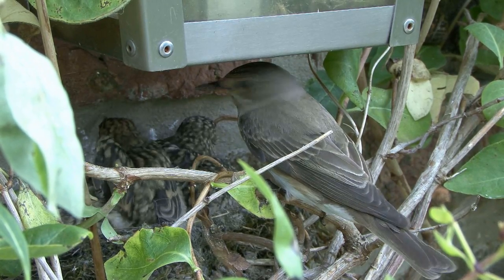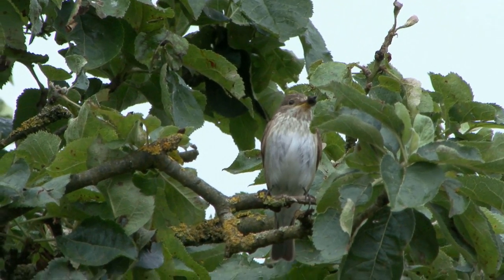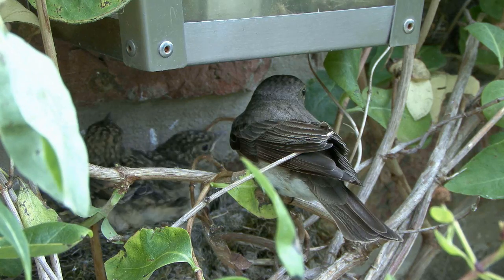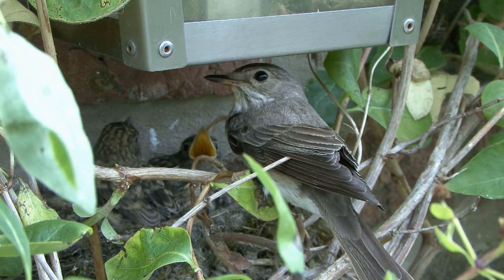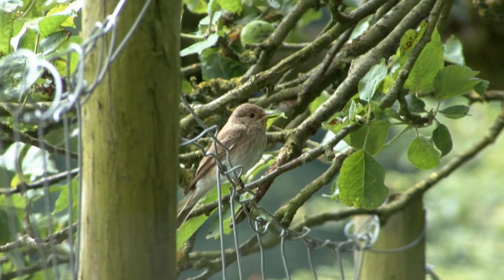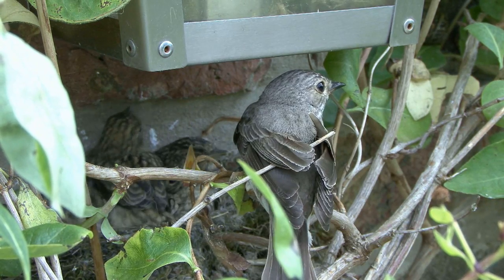Over the next few days, Mum and Dad are kept constantly busy, bringing insects to the ever-growing chicks, whose appetites match the speed of their growth. We see Mum and Dad all over the site, too busy to fight or quarrel over the best places to catch insects. But they're not worried anyway, because there is no shortage.